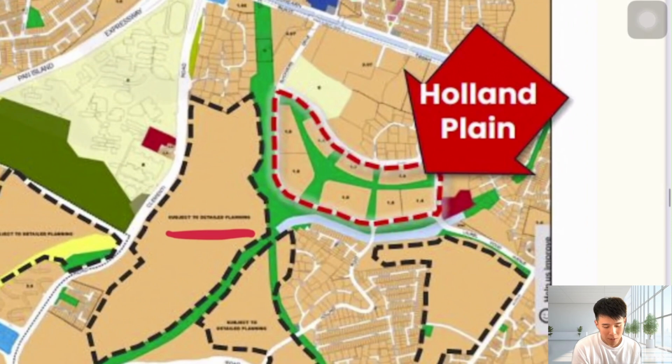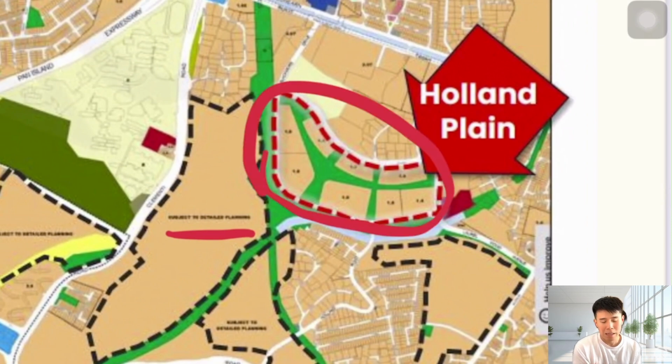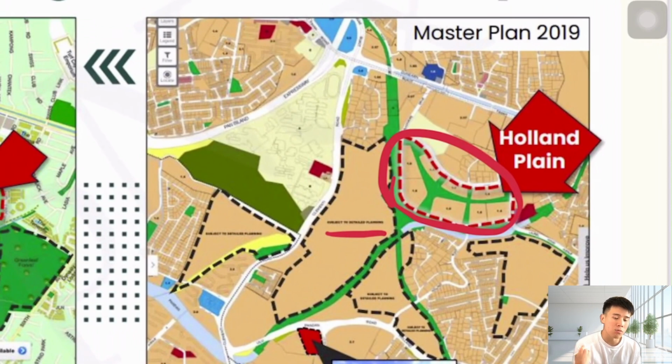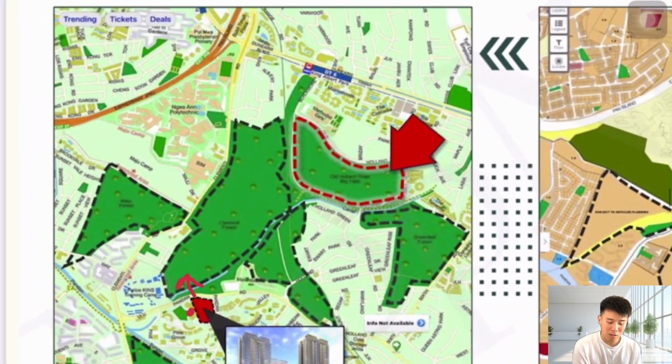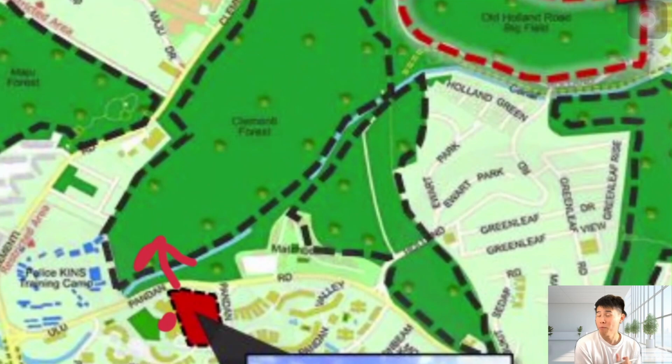And over here we have this entire Holland Plain, right? That is going to be launching, I don't know when for GLS, but the government already has very strong plans to develop this entire Holland area. So definitely there's a lot of transformation coming up. So yeah, this one do take note, as I mentioned about the Clementi Forest, the view might change. But when? I don't know.